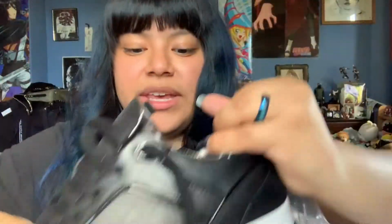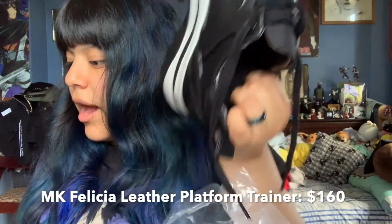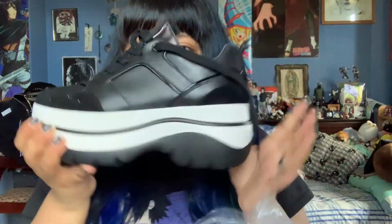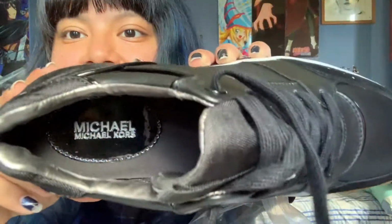Makes it feel like a little bit more expensive. These sneakers are called the Felicia Leather Platform Trainer. And they run for $160. Okay, so. And then the shiny Michael Kors inside the shoe.